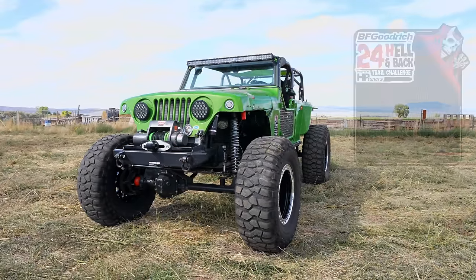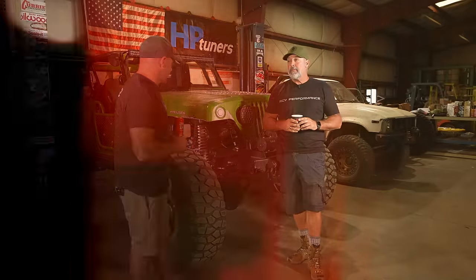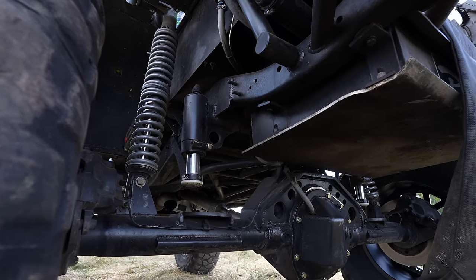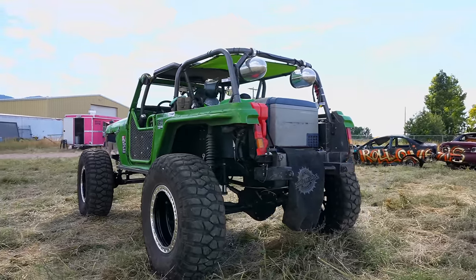So this is my 69 Jeepster Commando. It's built by Mark Bertolucci out of Sacramento, California. It's got a low pinion Dodge Dana 60 up front. It's got a Dana 70U in the rear. And I think almost every person that's been here so far has asked me what rear end that is, because you don't see them that often. They're a pretty cool rear end.